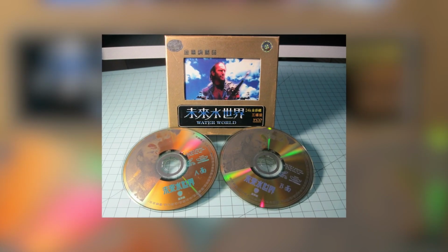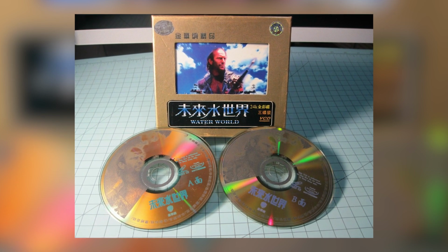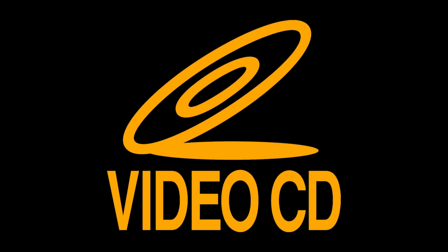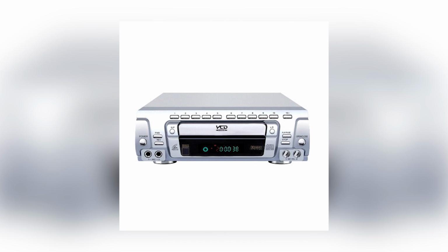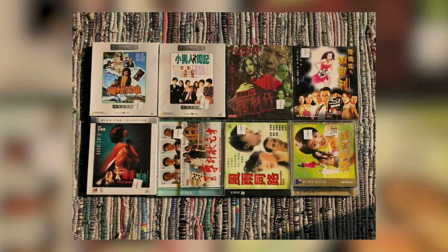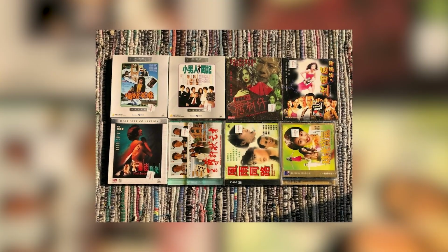Another honorable mention for a release of Waterworld on an unusual format that I don't own is this Hong Kong release on video compact disc. VCD is a home video format that came out way back in 1993 and put fairly low 240p resolution video on compact disc, which will play in most DVD players. This format was widely adopted in parts of Asia and surpassed the popularity of VHS in many countries.